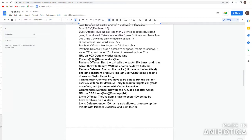The pick 6 was brutal. I think if they weren't facing such a bad offense and their defense didn't have a great game, they probably wouldn't have won this game, but they did play well. Commanders defense, blow up the run, and get after Aaron. They got after Aaron pretty well. I don't think this Commanders defense was great, but I'll give them a 3+ because they flat out shut down the Packers for most of that game. Trust me when I say this, the Packers offense was terrible, and the Commanders defense got it done.